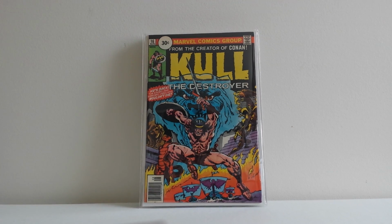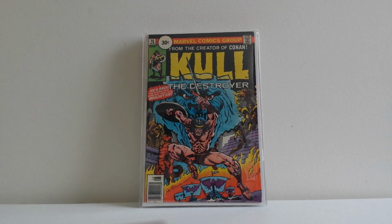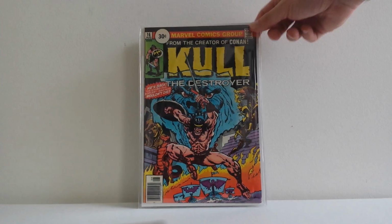Even better deal, you know how I love the 30-cent test covers from Marvel. Found 2 that I didn't have, and they were $7.50 apiece. He had $15 on them. Gave them to me for half price, even though he put them behind the counter and hid them for me. That's how good these guys are. And a pretty nice copy here of Thor number 16, 30-cent test cover.